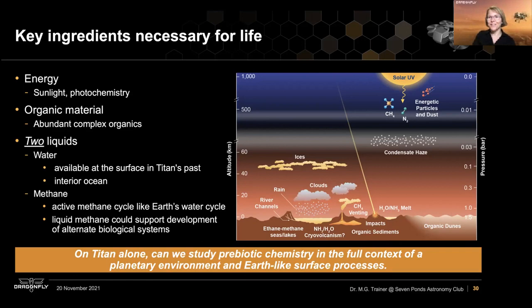So because of that, Titan is really the only place we can go to look at all of this rich chemistry, chemistry that likely has at least started on its way to prebiotic chemistry, and do so in the context of this full planetary environment. And we have these Earth-like surface processes, but they're operating on different types of materials. What does that mean? And what can we learn from that, whether it's how life originated on Earth or what the environment of Earth was like before life was there, as well as when we look out into the stars and see other planets around other stars that might have places that look like Titan as well.